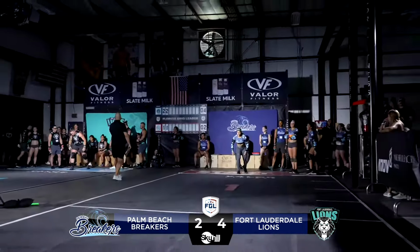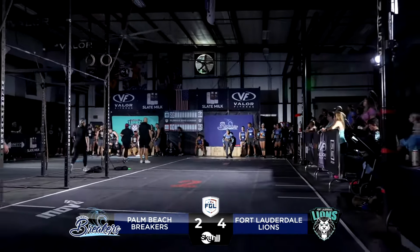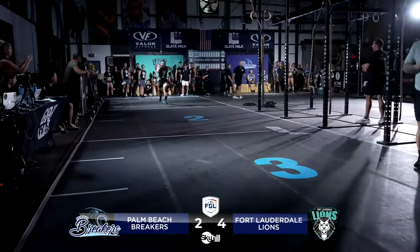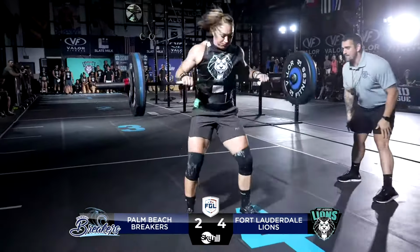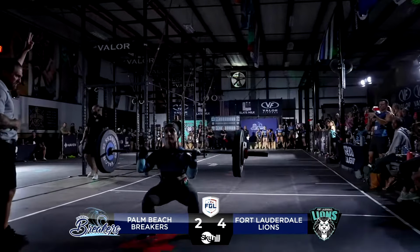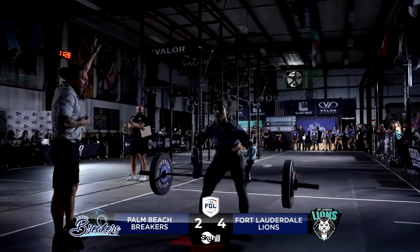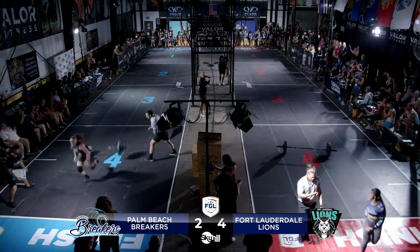But right now, ringer point race, 5 clusters. Vetterkin for the Breakers in the blue. Sellers for the Lions in the black. They are off. Oh, it looks like they were very close on that run to the bar. First cluster is done by Vetterkin. Second done by Vetterkin. A slight lead by Vetterkin right now, ladies and gentlemen. Final rep for Vida Vetterkin. Vida Vetterkin takes it, she runs home.